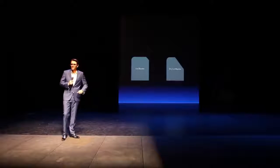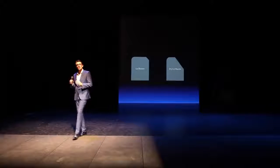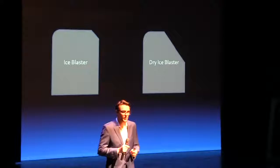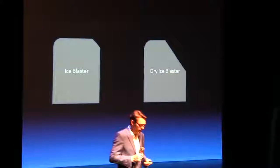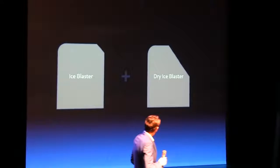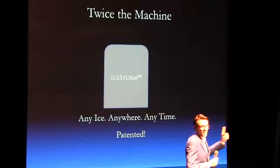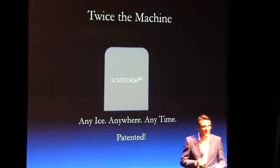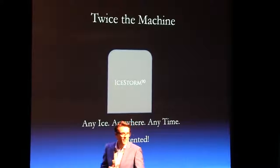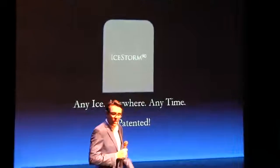So two systems. What do these two systems both have in common? Besides the generic term ice blasting, which is what we fully want to be. I'll tell you. These actually aren't two machines. They're actually just one machine. Twice the machine. That can consume any ice, anywhere, anytime. And that's right, it's fully patented, all around the world.